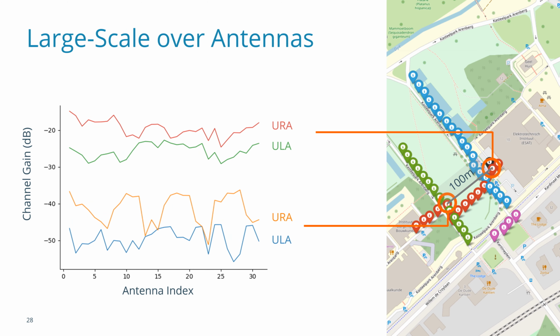What we also noticed was the large-scale fading over the antennas. As you can see in the graph, we have the antenna index on the x-axis and the channel gain on the y-axis. Here we plotted the channel gain for the two configurations at two points. First we have a line of sight point close to the base station, and then a non-line of sight point further away from the base station, 100 meters to be precise. We see the effect of large-scale fading over the different antennas, and this is certainly visible when looking at the URA for the non-line of sight point.